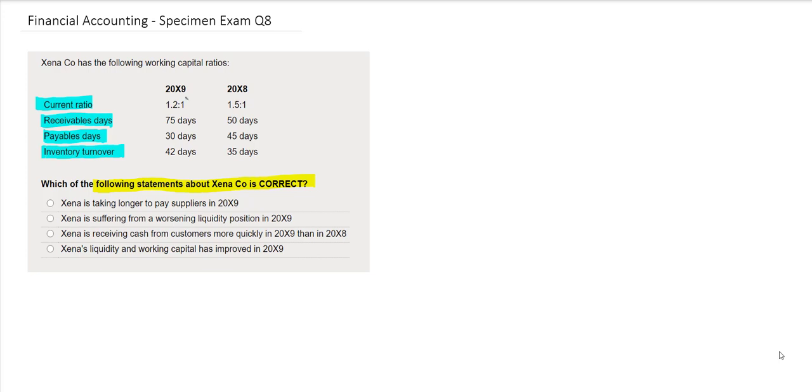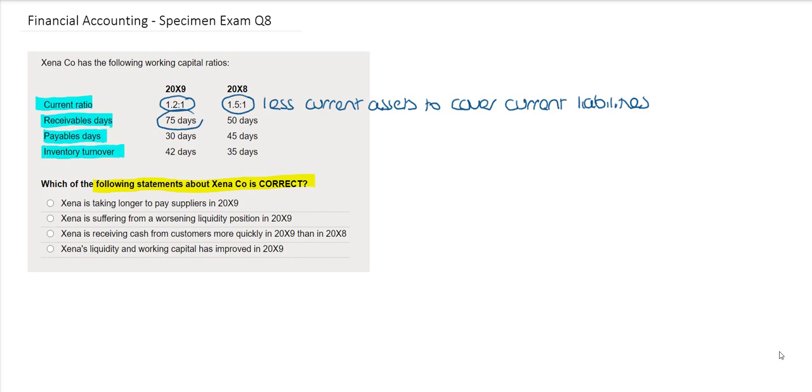And we can see that from the 20x9 results compared to the 20x8 results that they have less current assets to cover their current liabilities. We then have our receivable days ratio. This represents the average number of days that it takes the credit customers to repay the amounts that they owe the company. And so 20x9's result shows that there's an average of 75 days waiting for that money compared to 50 days from the year before. This is a substantial increase, and it's taking them longer to receive the payments from credit customers.